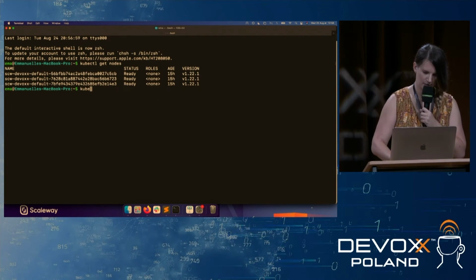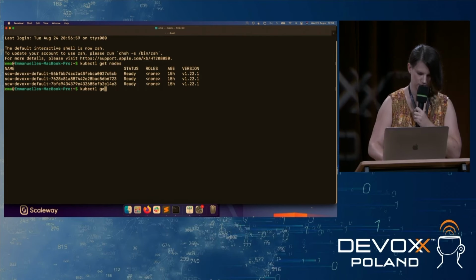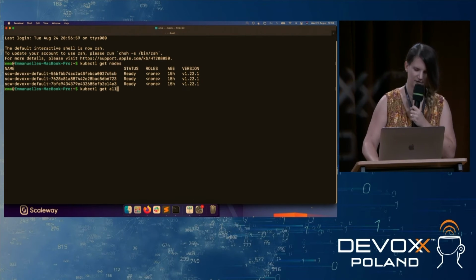And if I want to see what's running on it, yeah, with one hand it's not that easy. Whoa. At least I have Wi-Fi.